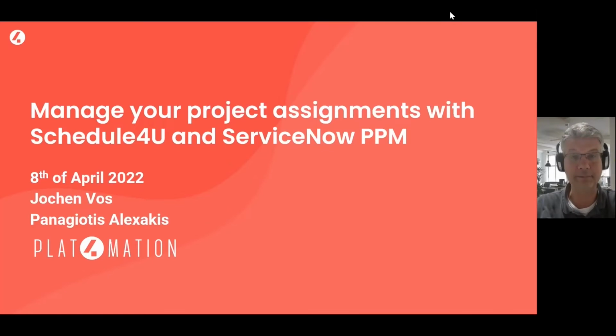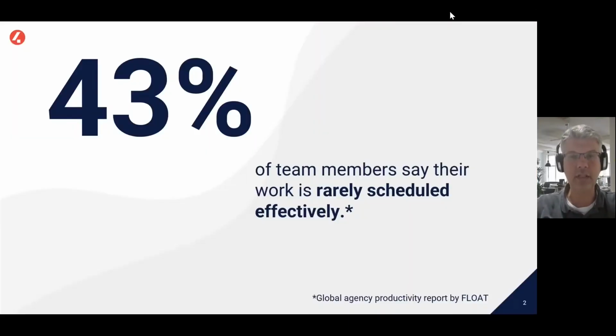demo in ServiceNow. So a lot of organizations struggle with effectively assigning people to projects. People are working on multiple projects or only work on projects for a limited amount of their time. So it's not surprising that 42% of the team members state that work is rarely scheduled effectively. This is a real trend, as it will lead to delays in delivering projects, and it will also impact people's overall fun and happiness that they receive from their jobs.